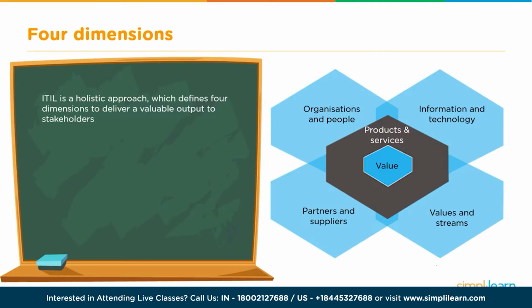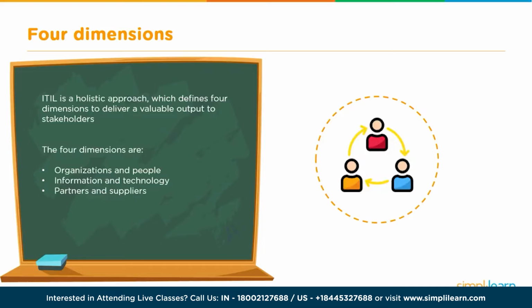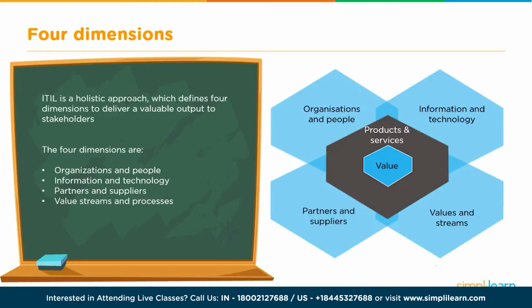The four dimensions of services involve organizations and people, information and technology, partners and suppliers, and value streams and processes. Always it is required to look at a service with a holistic picture. Having this holistic picture requires correct understanding of these four dimensions of services. So all these four dimensions will definitely be involved and required to look at for every service. So let us understand these one by one.